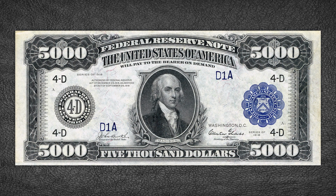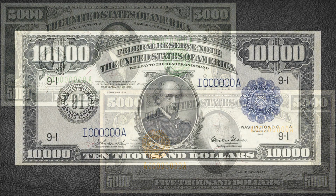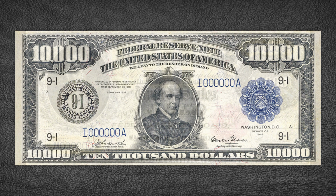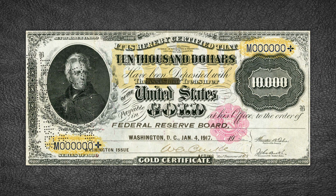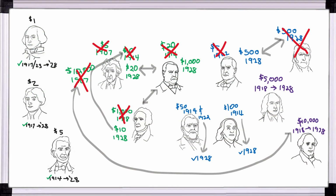James Madison kept his place on the $5,000 Federal Reserve note and gold certificate. Salmon P. Chase maintained his position on the $10,000 Federal Reserve note, but bumped Jackson off the Series 1900 $10,000 gold certificate to appear on the new small-size Series 1928 gold certificate. Okay, has everyone got that? I told you you might need a whiteboard.